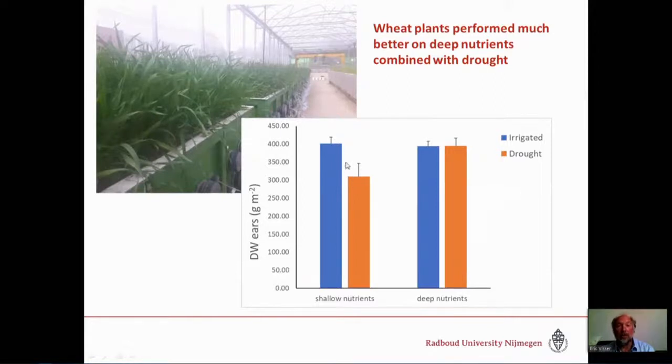So this was what a farmer might experience if we would have a regular drought, not too severe, but some drought, you would lose maybe 20% of your harvest. But then, if we would have placed the nutrients deeper in the soil, and of course it's going to be a question how to do that, but still, you see that there was no loss of biomass whatsoever caused by the drought, simply by having beforehand your nutrients deeper in the soil. So the plasticity of the root system in these wheat plants is tremendous, and we saw a very strong response of the root system resulting in these better harvests.